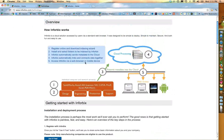Let me go back up here to the drawing. So you're installing a product data crawler. It's a background process, if you will, that does not disrupt any ongoing processes. It doesn't disrupt network bandwidth or anything. It's just scanning the different folders and directories that you told it that you want Inforbix to know about. And if it's on a network server, it'll search whatever you tell it to. Once you install that wizard, using the wizard, you install what we call the PDC, product data crawlers. It'll just take, depending on how much data you're indexing.